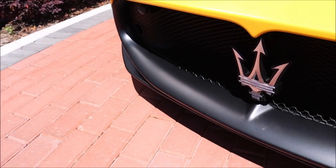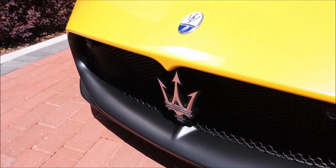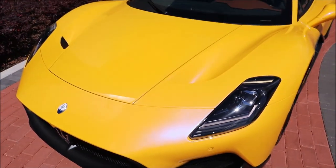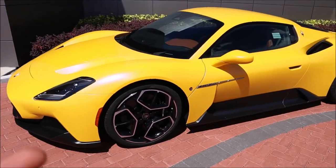And you can see that we have the plastic front splitter here. One thing I would have loved to see on this car is the carbon fiber package, but that's a $35,000 package. You have the front splitter, side skirts, and the complete rear bumper in carbon fiber, so I get it, but it would have set the spec off very nicely.